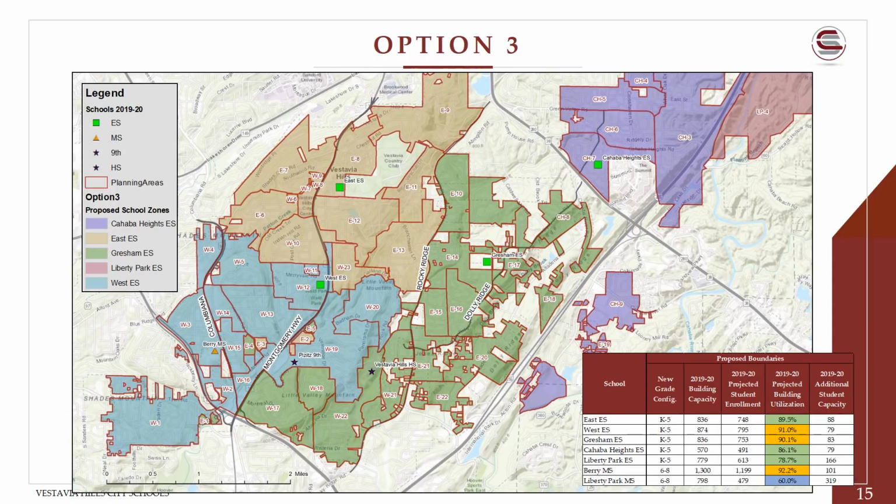There's a boundary map for option 3. Again, the green shaded background color is going to be Gresham. The blue-green or topaz color is going to be west. The brown color is going to be east. And then Cahaba Heights is going to be in the purple.